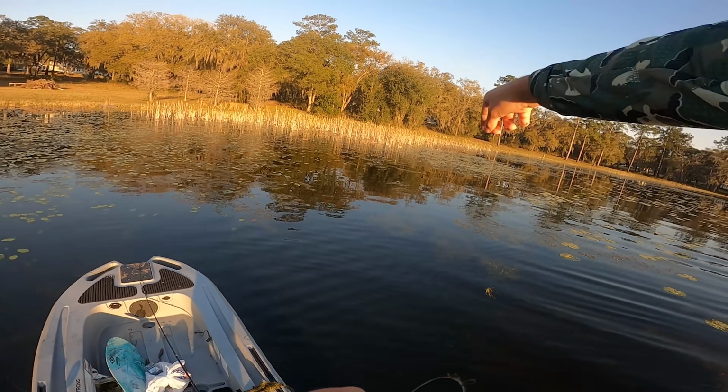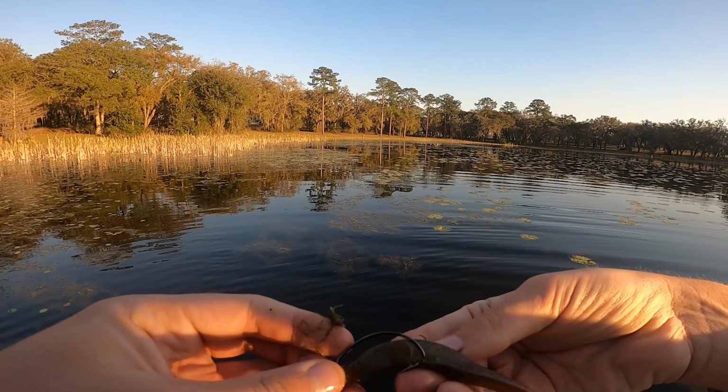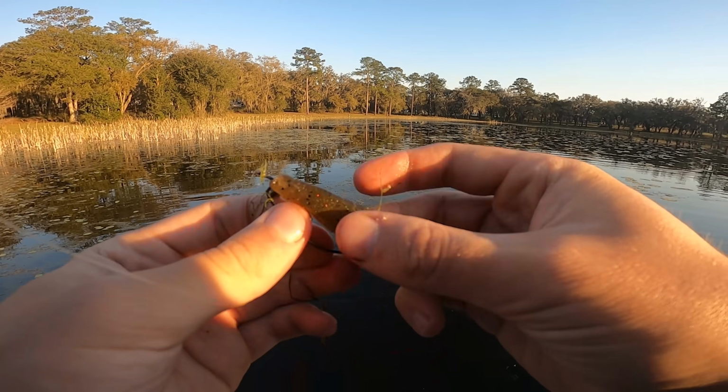Guys, they're hanging out shallow. They're pushing all these bait fish up here in the most shallow part of the whole entire lake. And I just had one and I lost him. Makes me want to cry.